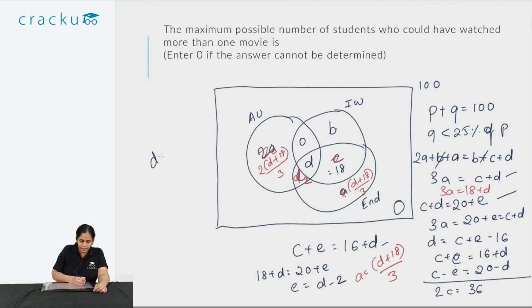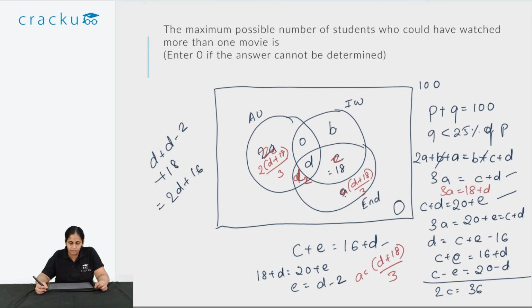That would be D plus D minus 2 plus 18. So this is equal to 2D plus 16. So that is the maximum possible students who could have watched this. I know that the minimum value of D should be 2, because otherwise this part will be negative. But other than that, is there any real limit on this?